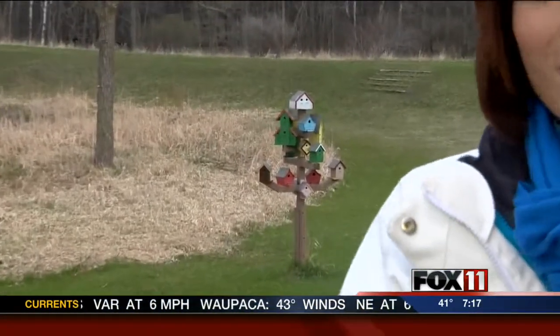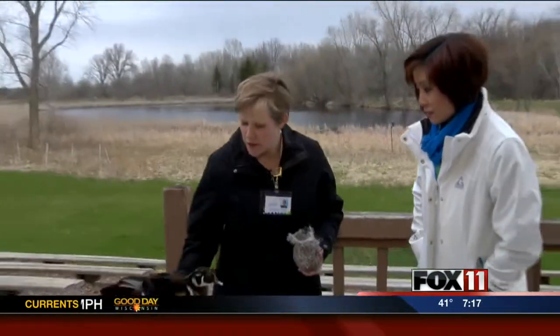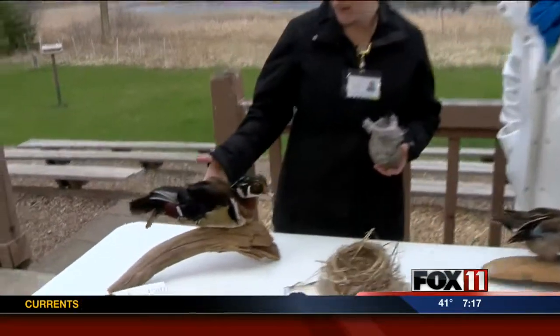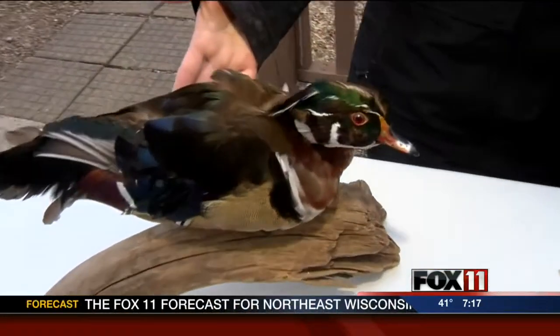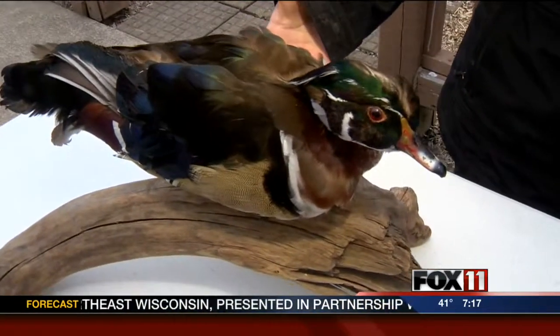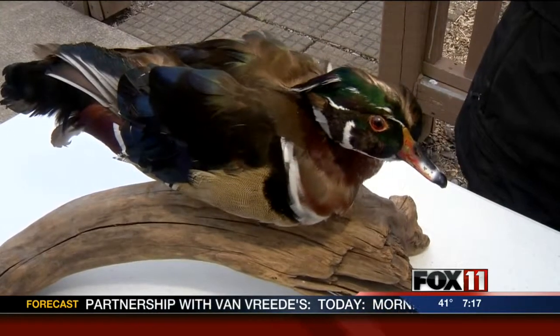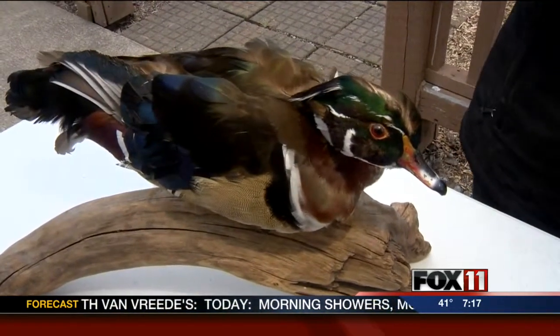That's right. So if you're out here, we have some examples of birds that you might see. Fran, let's start with that one. Sure, we'll kind of move down the table. The first bird that I have here is a wood duck. We have a lot of cavities in trees in our woods, so they're a cavity nesting bird. One of our favorites, absolutely beautiful. This is a male wood duck, so he has the bright colors and just a really fun bird to watch.